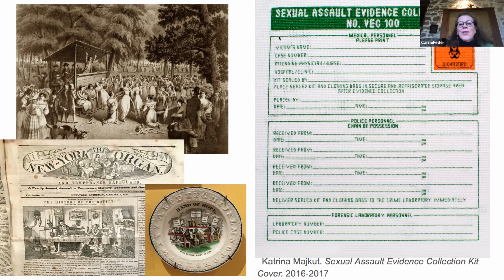But in juxtaposition with this is the very interesting work of Katrina McHugh, who takes what you would consider women's work, the art of needlepoint or cross stitch, and then puts very political images that she has sewn or cross-stitched. This is a sexual assault evidence collection kit cover. So if you've been raped or sexually assaulted, this would be the cover of the evidence pages when you would go into a police station.